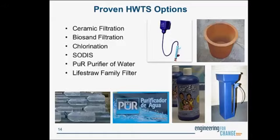Then we have a Procter & Gamble product that's the Purifier of Water. This is a sachet. It includes both a flocculant to flock out large particulate matter and a disinfectant, chlorine. And so this will remove the bacteria, viruses, and protozoa. And at the top left, we have the LifeStraw family filter. And this is a filter. You pour water in the container at the top. It runs down, and through gravity, it flows through this filter into a storage container, and the filter is small enough that it will remove the bacteria, viruses, and protozoa.